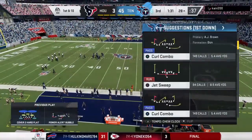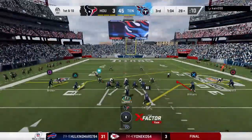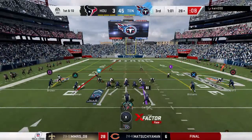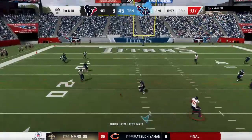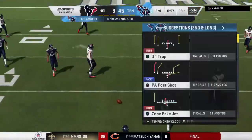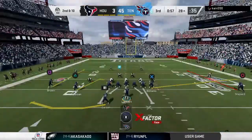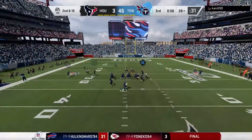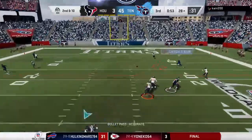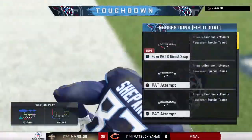First and 10 at the 28-yard line. Set. 30 base. On 1st and 10, Lambert, and the tip there altered the ball flight, and it falls incomplete. It'll be 2nd down. So now they'll come up on 2nd and 10, once again from the 28. Throwing again, Lambert. It's hauled in by Shepard and into the end zone for the Tennessee touchdown.